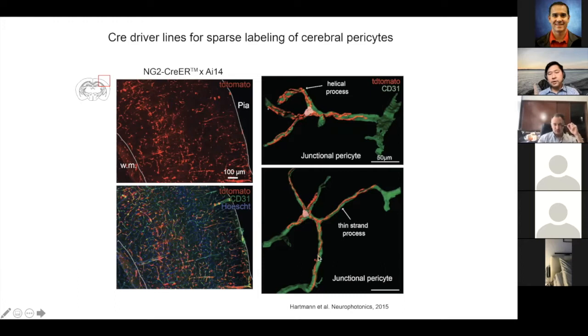They would often touch multiple capillary segments. Sometimes they would have these helical-like processes that would wrap around the outside of the endothelial lumen. And sometimes they were just very thin strands that run along the outside of the endothelium.